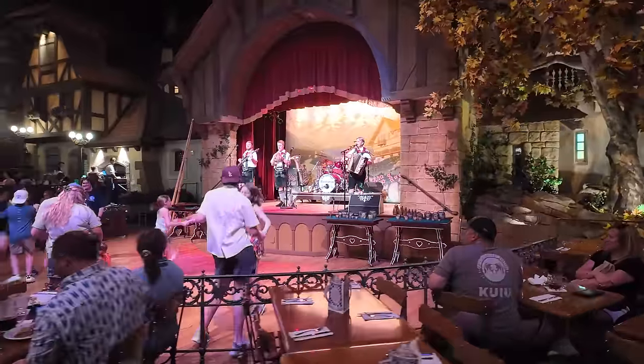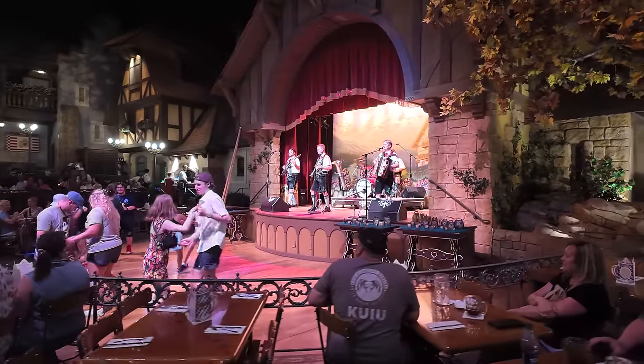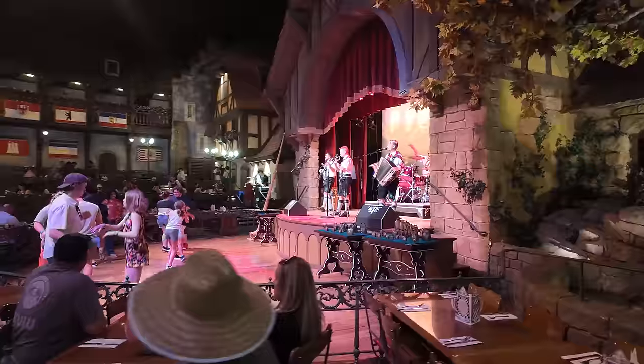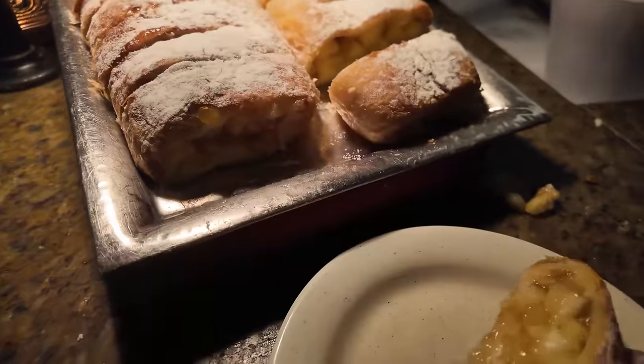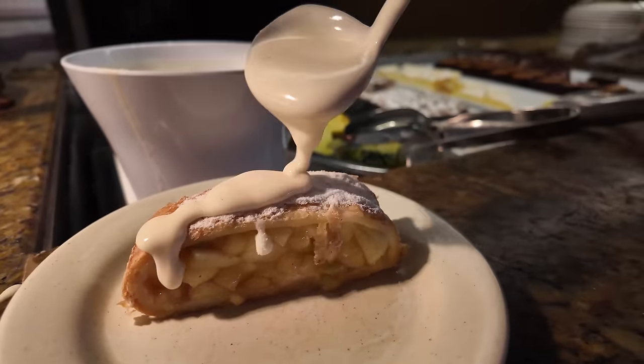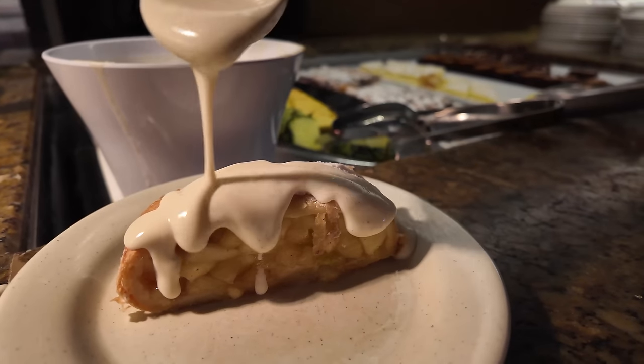Of course, I had to make one more trip up to the buffet for a German delight. Actually, two different German delights this time. I ended up going with the classic apple strudel with vanilla sauce, as well as the most authentic German dessert to ever exist, according to Kristen. She'll explain really quick what she's talking about.